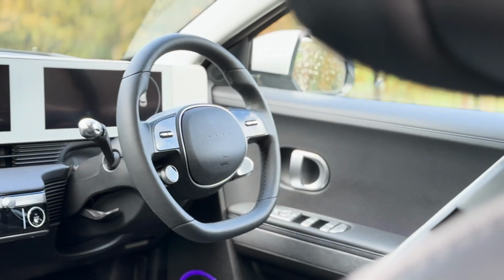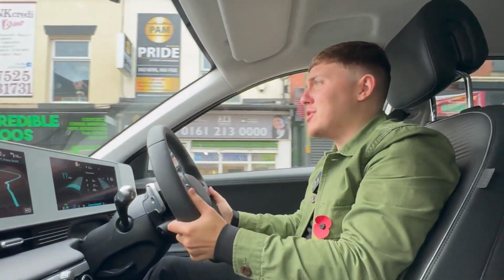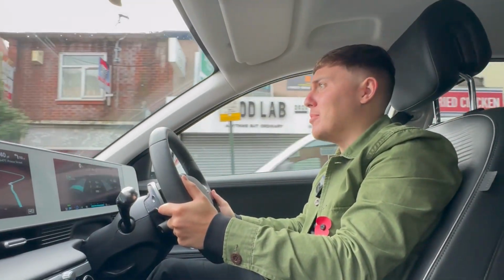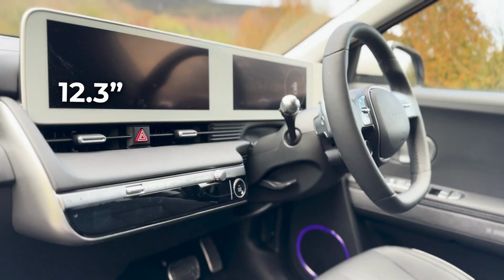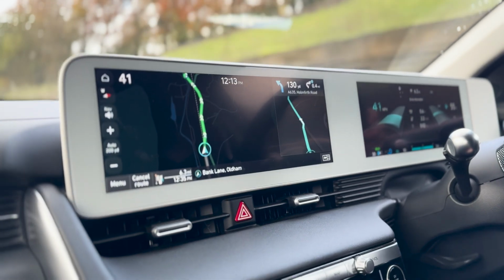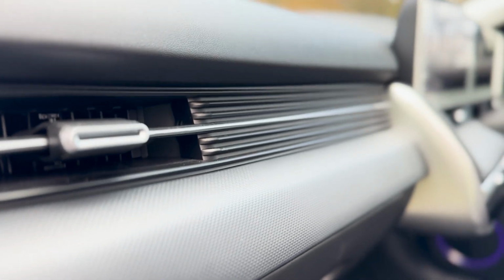Even just things like the indicators, they're all soft touch. That leather wrapped steering wheel, which is sort of like got almost a suede leather effect, if you sort of get what I mean. Also with just the sheer size of the infotainment screen and digital driver display. So you have that joint 12.3 inch screens. Infotainment screen obviously comes with built-in navigation, Apple CarPlay, Android Auto, and also the top spec comes with that 360 parking cameras. But for me, one of the main selling points of the IONIQ 5 is the interior.